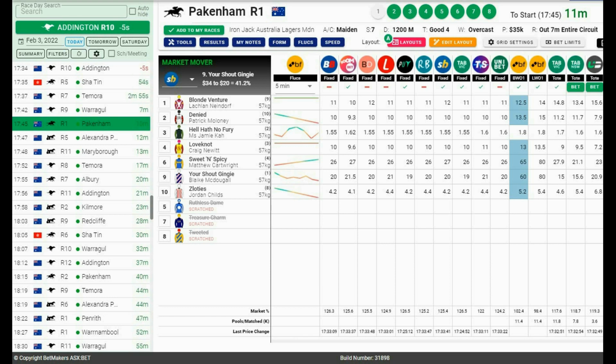So getting the best price you can essentially boils down to working out which way the market is moving on your selection. If the horse is drifting or the price is moving higher, you want to wait to back your horse at a better price later. If your horse is firming, so the price is moving lower, it's getting backed, it's the market mover, you want to back your horse now at the best price.